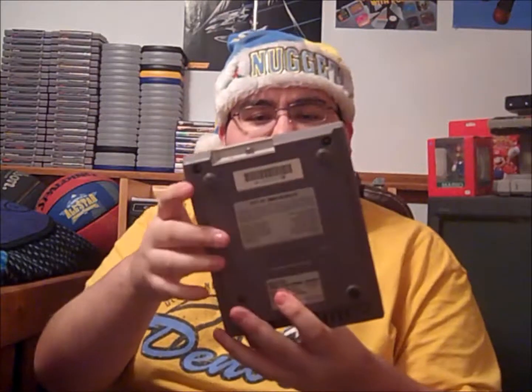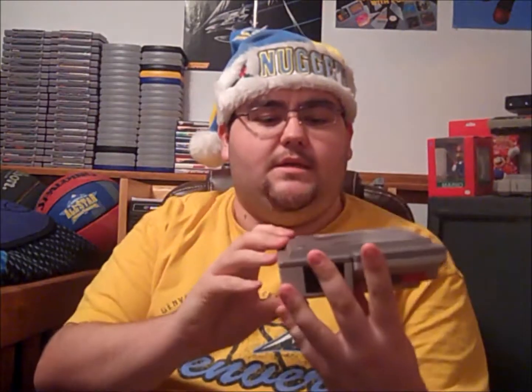And this is the reason why I wanted to get this lot. And this is a NES top loader, which is in really good shape. And it didn't come with any cords or anything, but it's in great condition, and there's like no cracks or chips or yellowing or anything. So it's in really good shape.